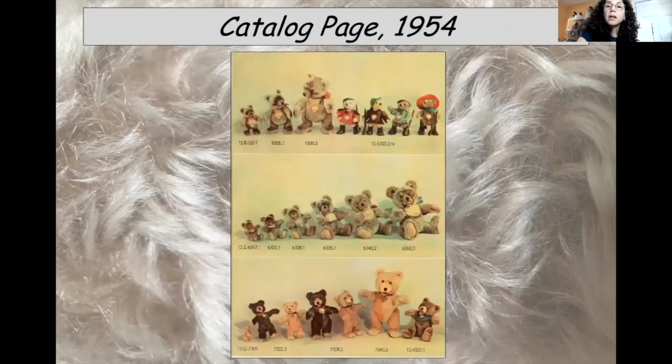Here's a fun catalog page from 1954, and I love everything on it, and I'm sure everyone watching this program does as well. Here you can see Zotty in the middle and all the wonderful sizes. He's lining up and very playful. On the top, you can see the Jackie bears and the Nimrod bears, which were produced in the early 1950s as anniversary bears. And of course, Teddy babies on the bottom, all playful and happy, and they're brown and sort of blondish color. Simply adorable.